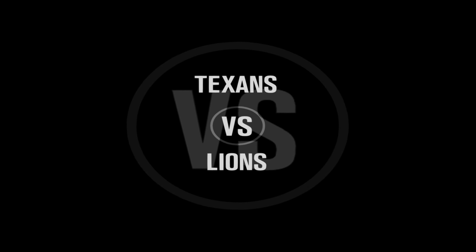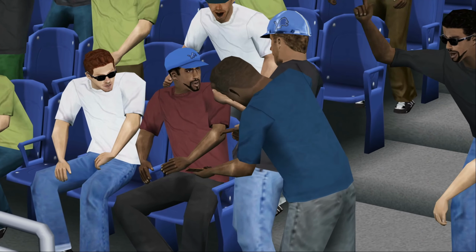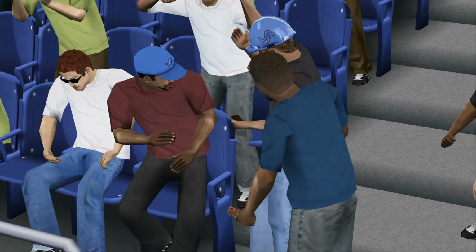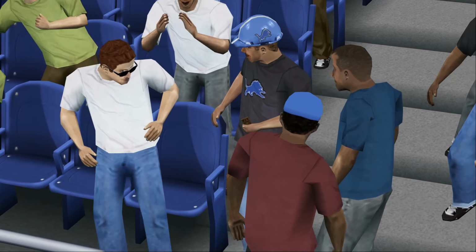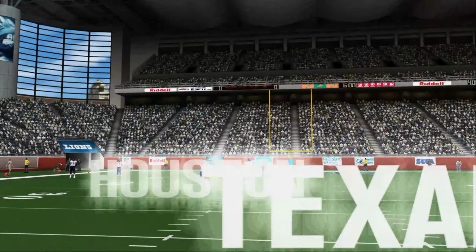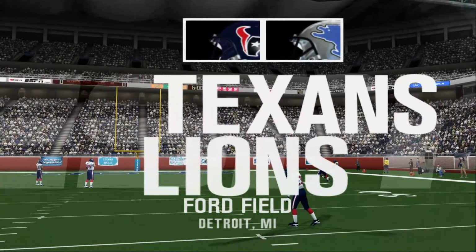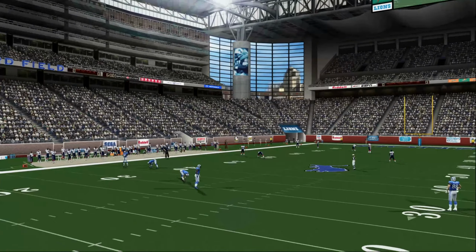Texans, Lions, next. The fans are finding their way to their seats, those who really own those seats, as we get set to begin this exciting game. Hi there, I'm Dan Stevens, and welcome to Ford Field. At my side, my cohort Peter O'Keefe.